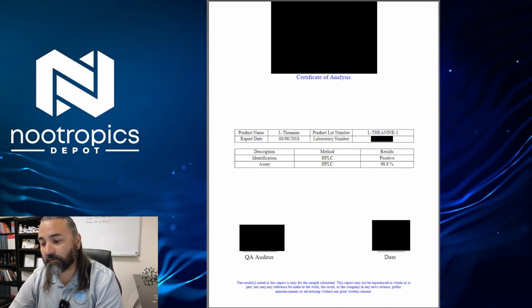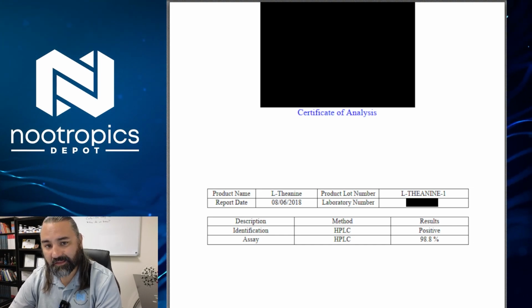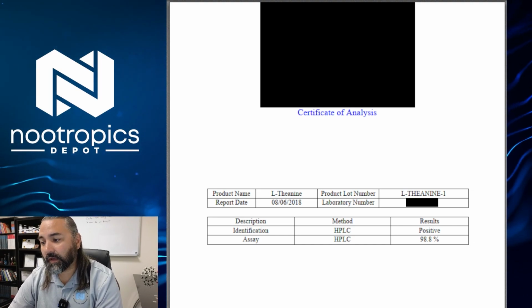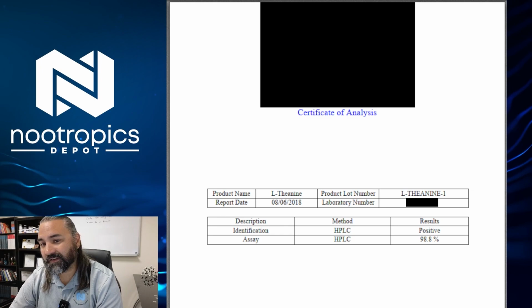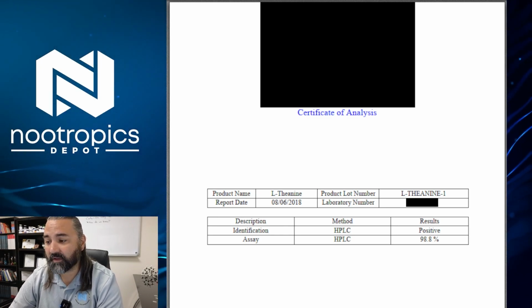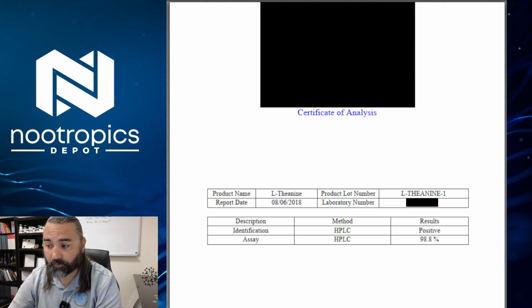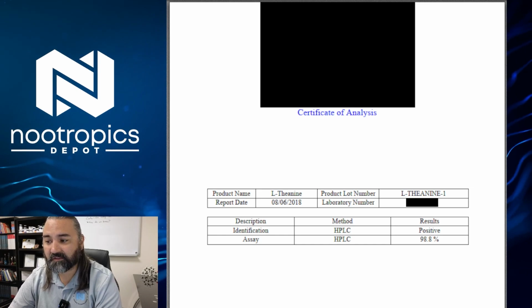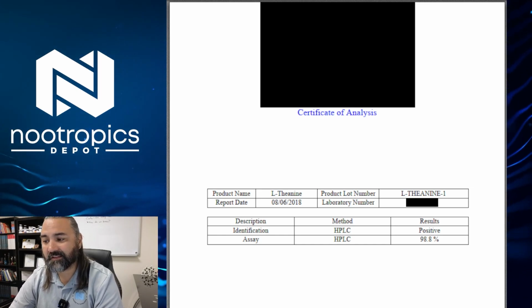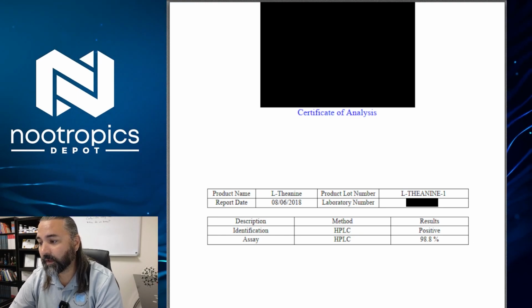And so if you look closely at this document, the description for identification is listed within method of HPLC. And as I said before, HPLC is a tool by which you can determine the quantity of a thing, but it can't determine if the identity of a thing is true. So when I see a method listed as HPLC for identity, that is not a scientifically valid way to determine the identity of a material.